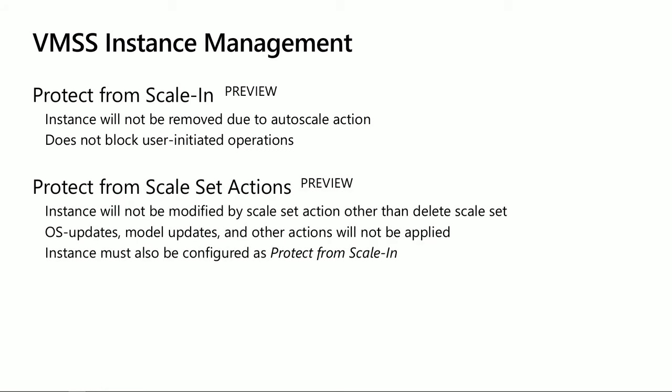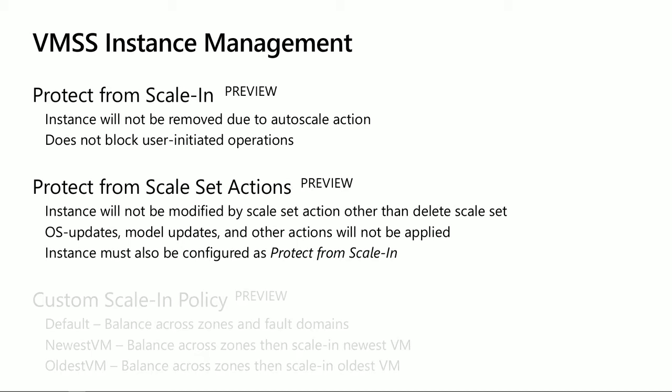The second thing is what we call protect from scale-in actions. If you saw when I updated the size, or if you're updating the operating system, you may have some instances that you want to treat special. Do a little bit of server hugging on those, and you can mark them protect from scale set actions, and that will both prevent them from being scaled in, as well as make any scale set operations skip over that instance. We also see customers using the combination of those if they have one instance they want to take out for debugging purposes. Something went wrong, I want to take it out and play with it and debug it. Those can be very useful.